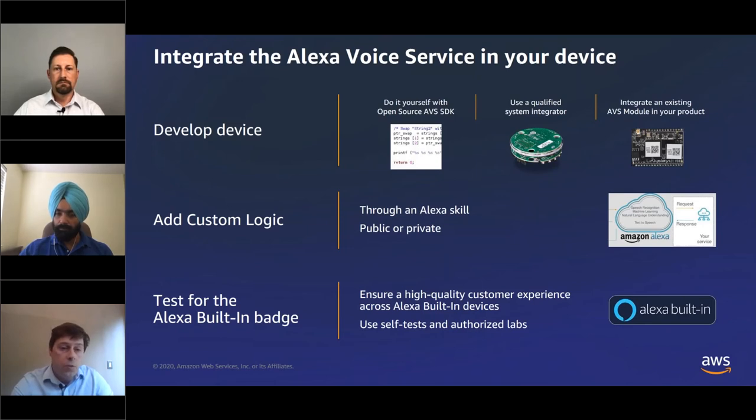Then you have the ability to optionally add custom logic to your instrument through the development of an Alexa skill. So for example, if you want to support extra utterances on a medical instrument, like Alexa, open the tray, Alexa, close the tray, then it is doable through the addition of the appropriate logic in the instrument and in the Alexa skill. In this case that we're discussing today, Thermo Fisher made the choice to implement Alexa for Business, which is an option of Alexa where they can deploy what we call private skills, and those private skills are available only on their instrument.